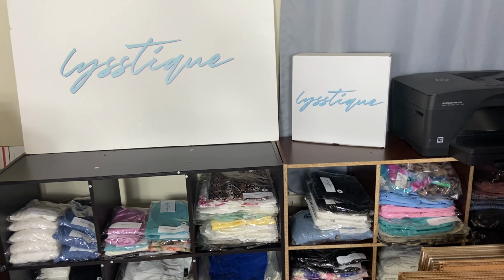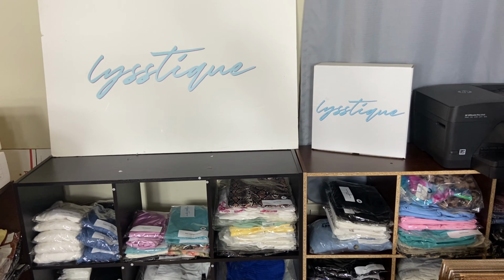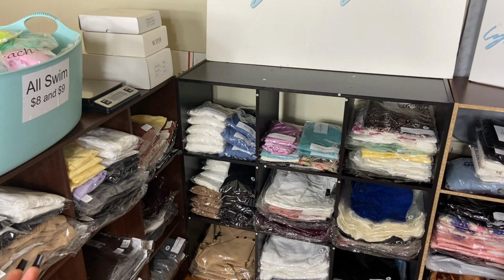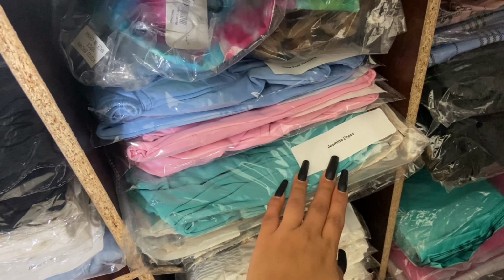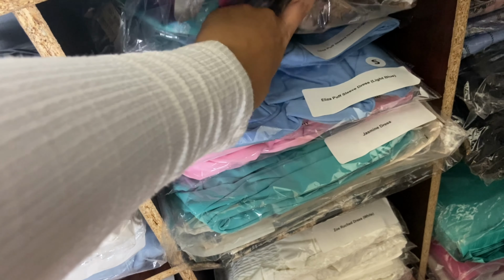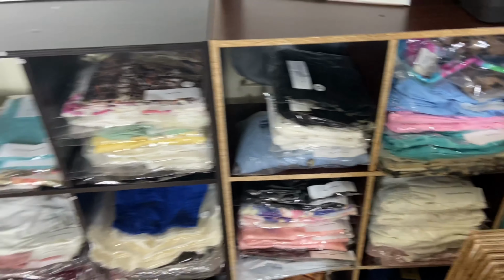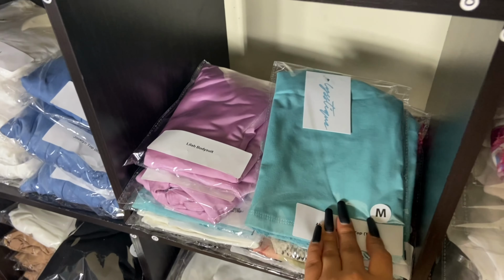That is just, from experience, what I saw over time. It was getting very complicated and I needed more racks and all that. So that is why I decided to go with this method, to have everything in cello bags and then just stack them. So this is where I have everything stacked. I do label everything. All of my stuff is labeled with the name of the item as well as the sizing. That way it's easier for me when I am shipping orders to find it, pull it, and look at the size.